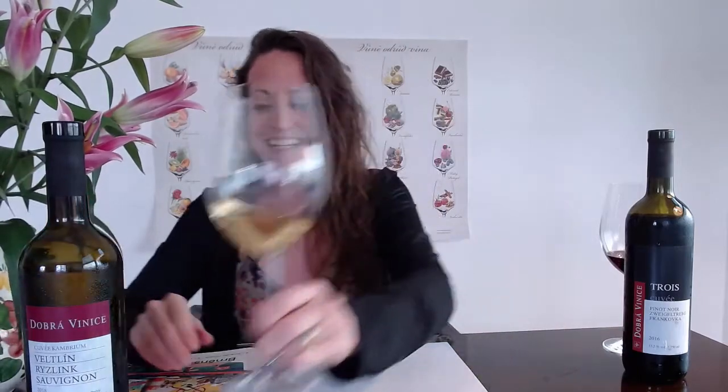But for a biodynamic, natural wine, this wine is clean. It does not show any Brettanomyces or any kind of oxidation notes. This wine is really succinct, with great acidity, and just absolutely crushable. So Dobrá Vinice, dig in your white blends.